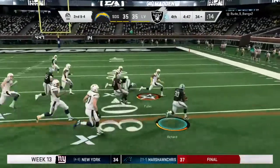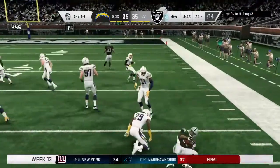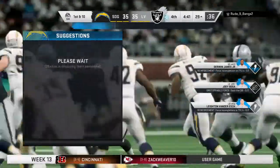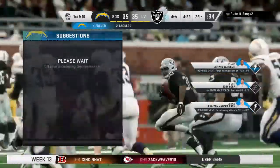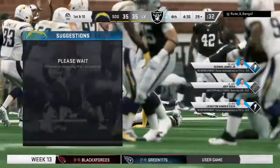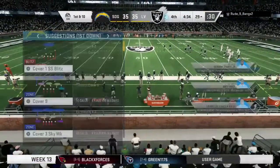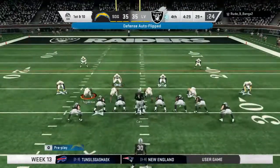Richard trying the right side. And he'll work it inside the 30 to the 29-yard line. A gain of 5, good enough for the first down. Another carry for their leader and a good one. It's crunch time. They'll need him to continue to be productive in both the run and passing game in order for them to try and snatch a victory.